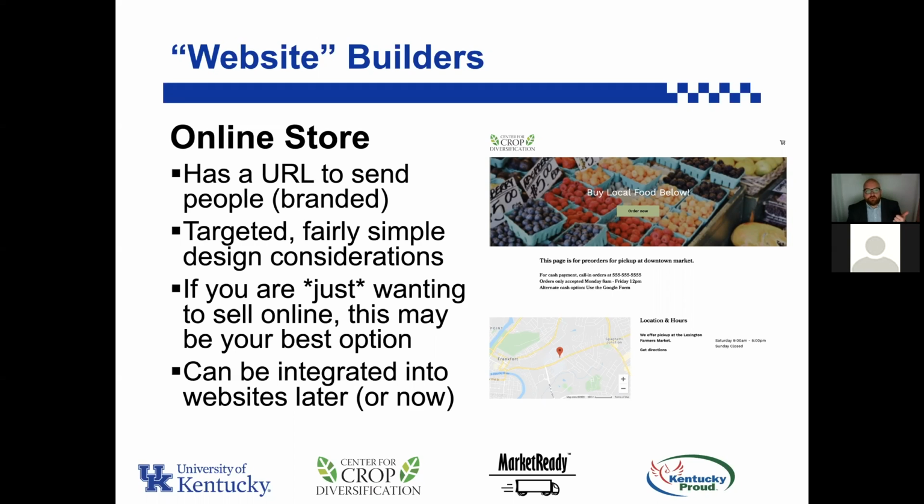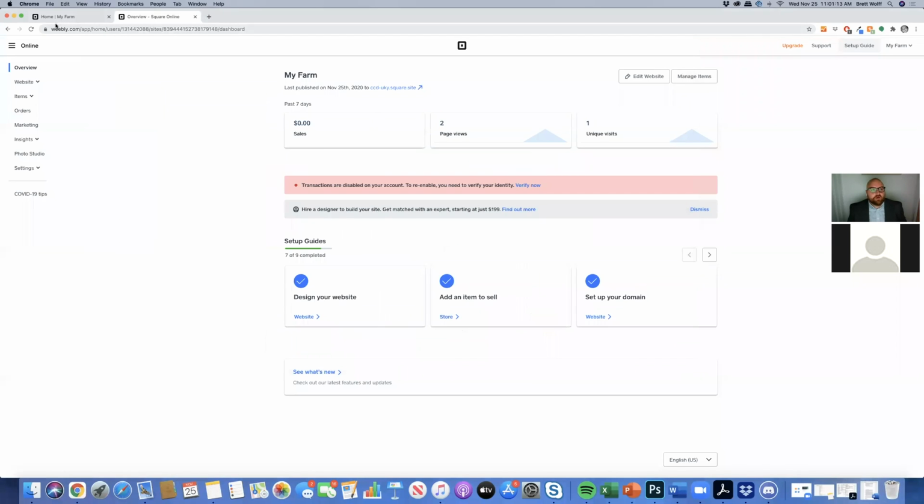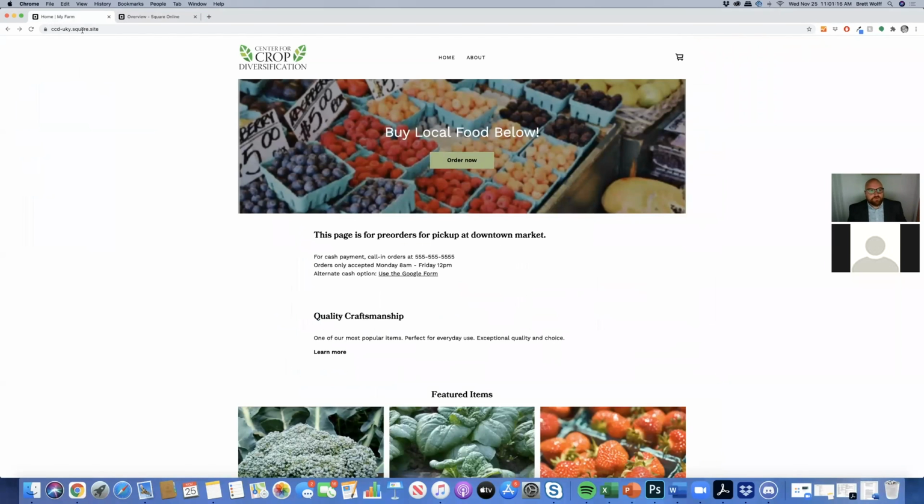It has a URL that you can send people to. Now, granted, in most cases, especially the free ones, it will have a branded component in the URL, in the web address. But it's targeted, it's fairly simple as far as the design considerations. And again, if you're just wanting to sell online, this might meet all of what you need, and even then some. And you can add it into a bigger website later or now if you want. And so you all know my style. Hopefully by now, I do like to go out and actually play around in the web browser so you can see what it looks like in real time. So this is a little dummy store that I created back in the spring, actually, but I've updated it now.